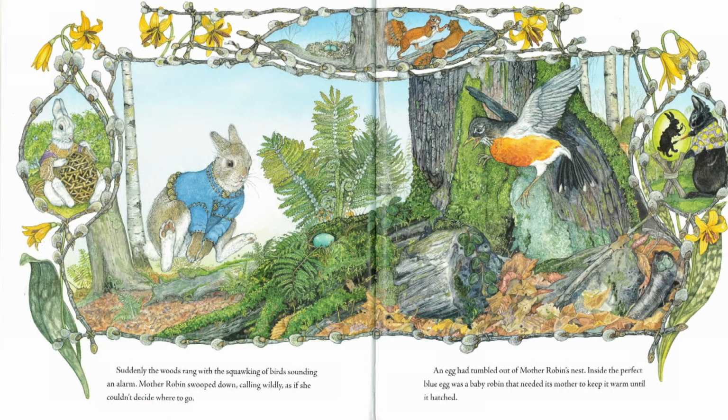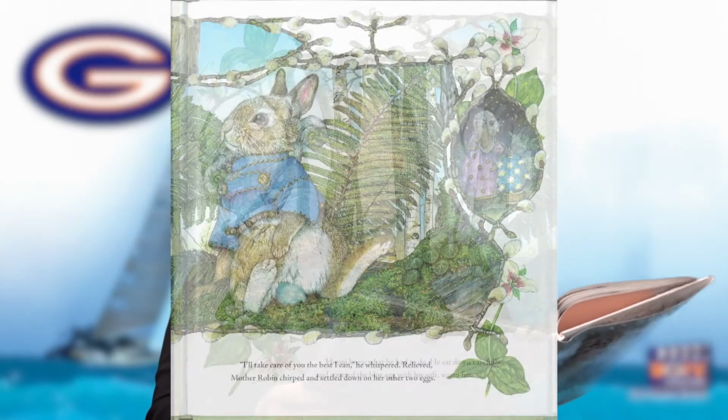Suddenly, the woods rang with squawking of birds sounding an alarm. Mother Robin swooped down, calling wildly, as if she couldn't decide where to go. An egg had tumbled out of Mother Robin's nest. Inside the perfect blue egg was a baby robin that needed its mother to keep it warm until it hatched. Hoppy knew what he had to do.